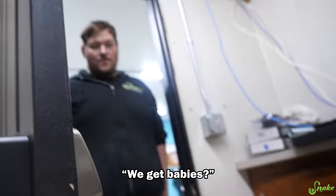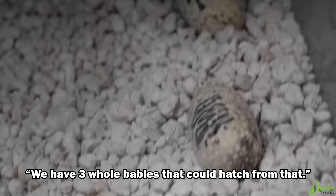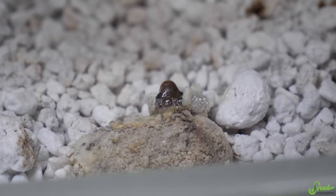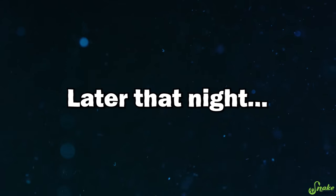Oh my gosh. Wait, babies? They're hatching! Aww. Look at the little egg eater face! We have 2 babies that can hatch from that. Oh my goodness! Wow, babies in February! Look at those spit bubbles! We haven't had baby egg eaters in so long, and I just realized the audio is probably really bad. Got too excited. Oh my gosh, we have babies!